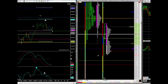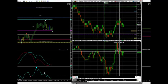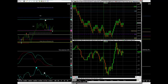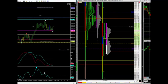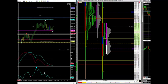We are back inside yesterday's range. We're one time framing higher. Values overlapping lower. Cumulative delta, very nice tail on this particular bar, but a lot of selling coming from the early morning high. Price is not really reacting to all that selling, so it's adding more fuel.